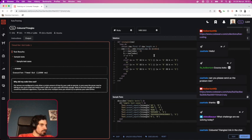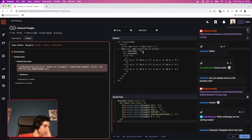I think that was the problem. I was still going until row.length, but I should exclude it, so I did the dot. Let's try again. So the loop should... I think I can run that.